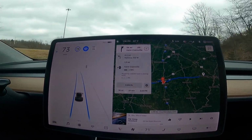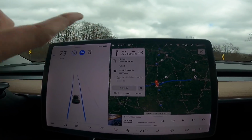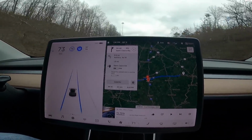So I figure we have about 320 miles of range estimated on the vehicle in general. As you can see, it's 53 degrees outside. We're going about 73 miles an hour, mostly highway. There isn't much wind. I've been in autopilot most of the way.